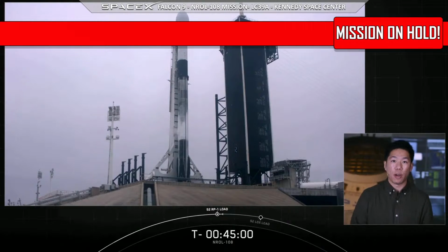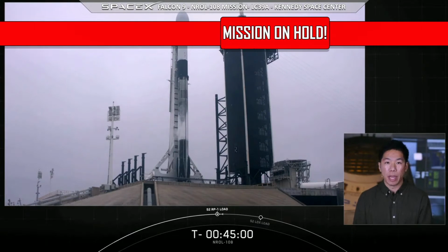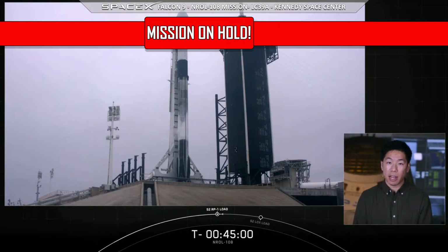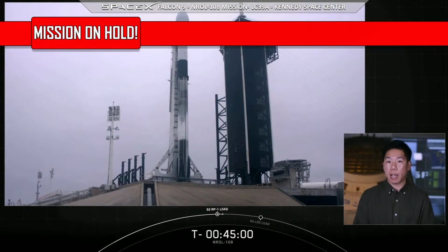Both the vehicle and the payload are continuing to be in good health. The team right now is evaluating whether or not we'll be able to make another launch attempt today. We should have a better idea of that in the next 15 to 25 minutes. If we can't launch today, we do have another backup opportunity tomorrow in the same time frame.